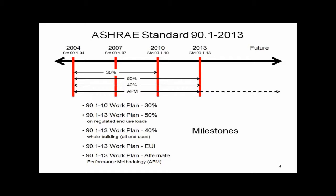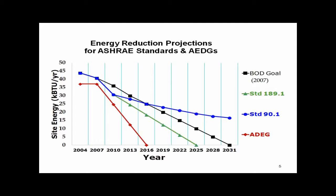So now we're getting to where we've really got to concentrate on specific actions that we can do to save energy in a building. And we want to pick this out a little bit and look at the water side. But before we go there, a little more history for you to understand a few things. ASHRAE has several different energy codes. The ones that we really focus on today are going to be 90.1 and 189.1. And the BOD on this chart is nothing more than the Board of Directors of ASHRAE. The ADEG is just an advanced design energy guideline for buildings.